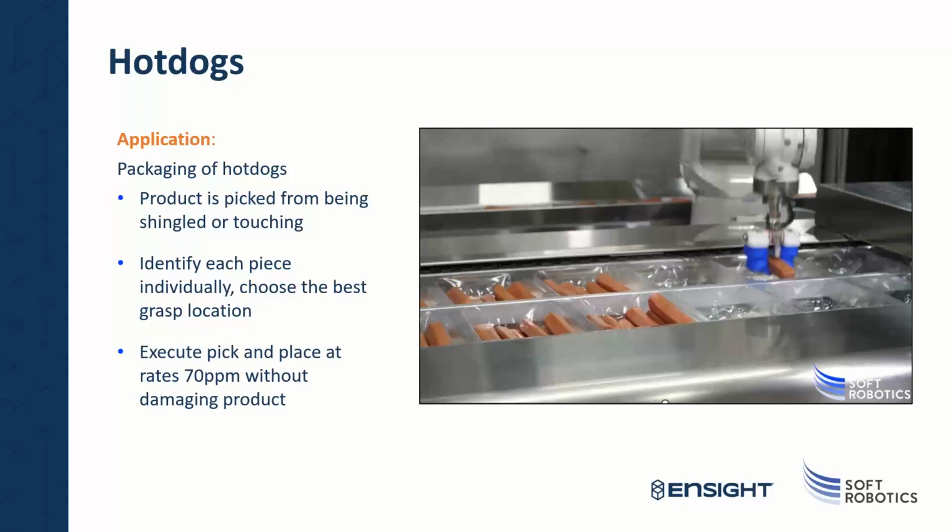If we're handling fresh hot dogs, we're picking those at around 70 picks per minute per robot. When we start talking about frozen product, because they have more structure, we can actually handle them at higher rates of speed. There is a certain amount of force that you can apply in a rotation to a hot dog before it starts to look like a wet noodle. So you want to make sure that you aren't damaging the product in any way, but in general, we can move hot dogs really fast.